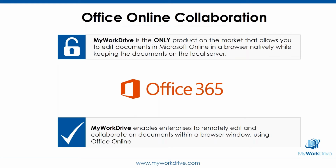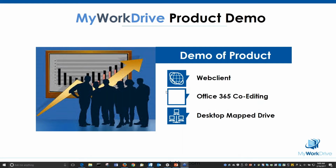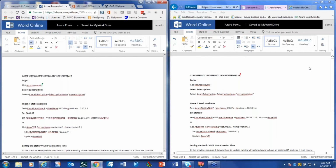And one of the killer features that we're really proud of, that is now live with our version 2.2 release, is our Office Online collaboration function. So MyWorkDrive at this point is the only product on the market that allows you to edit documents in Microsoft Online while in a browser natively, edit those files directly, and save them right back to the local file server that is under IT's control. Really excited about that. We're going to be showing that in a bit.